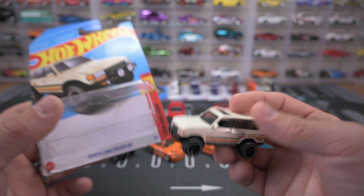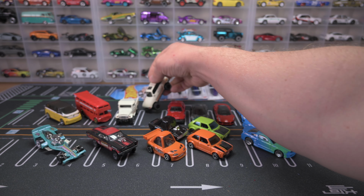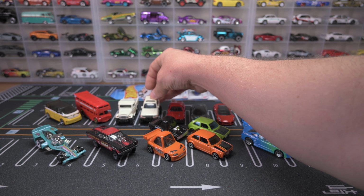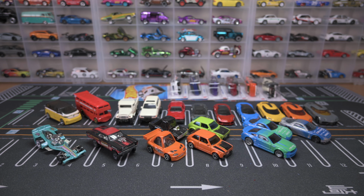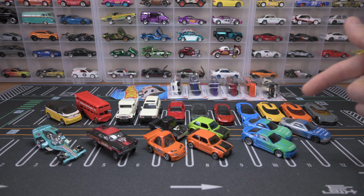Now, one other thing I noticed is that this is actually the then and now. So the old Toyota Land Cruiser is right there, the treasure hunt from the last case. So that's why they look great. They match together. And we're gonna see that with this Falcon as well. That's part of then and now as well.